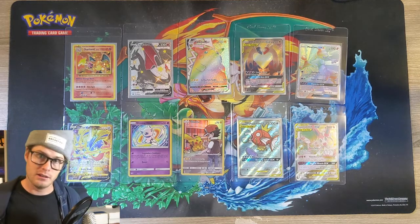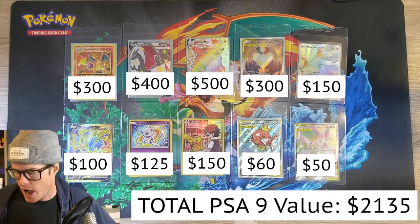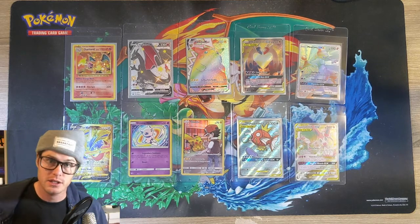And if you want a 10, look at that reverse holo alternative. You can find one for $1,000. So it's a 2 times multiplier. I go from $1,000 to $2,000, roughly double the value just by getting these cards submitted and graded.